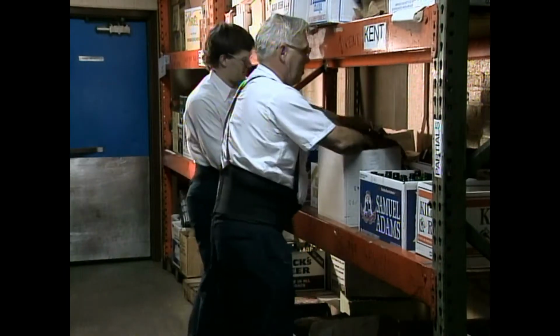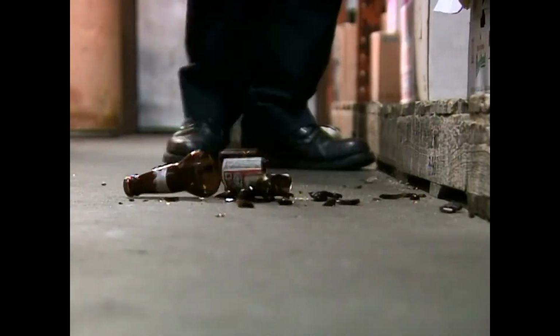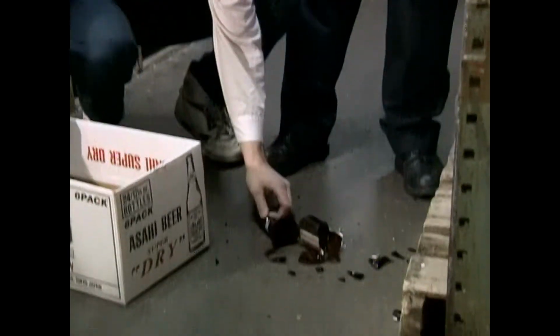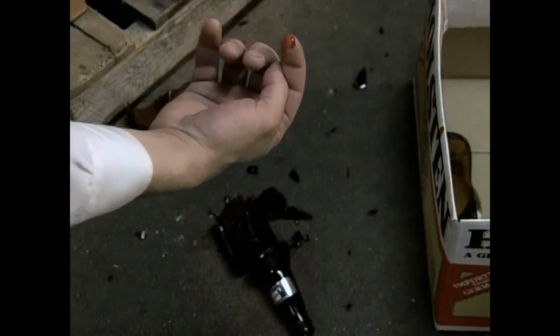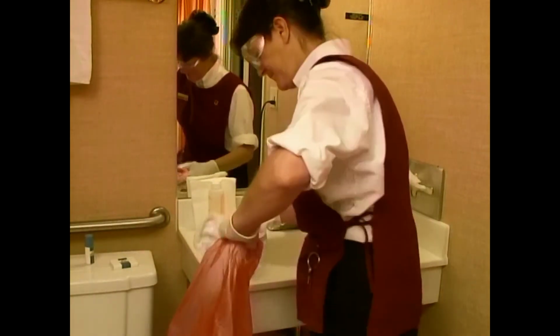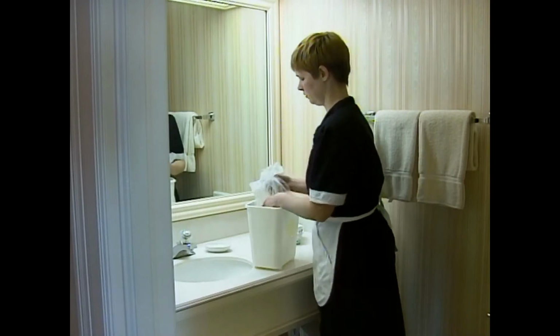In which of these situations could a bloodborne disease be contracted? Is this a means of exposure? Is this person properly protected? Could this person be exposed?